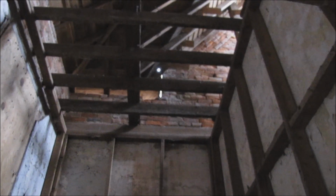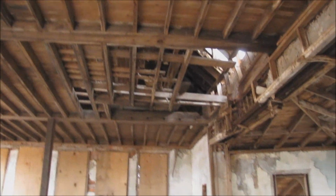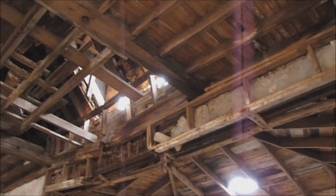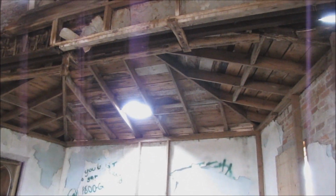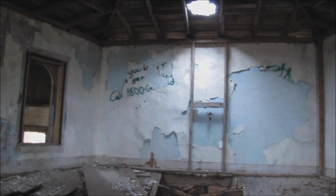And here is one of the closets that was shown on the floor diagram. More tires. And there's a second level, but there is no way to get to it. I haven't seen any stairs on the outside or inside, so I'm wondering if they took them down. Or maybe they just rotted away.